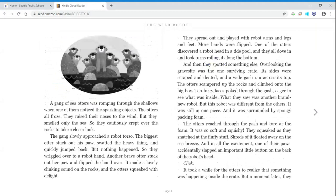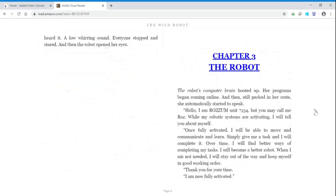The otters reached through the gash and tore at the foam. It was so soft and squishy. They squeaked as they snatched at the fluffy stuff. Shreds of it floated across the sea breeze. And in all the excitement, one of their paws accidentally slapped an important little button on the back of the robot's head. Click. It took a while for the otters to realize that something was happening inside the crate. But a moment later, they heard it, a low whirring sound. Everyone stopped and stared, and then the robot opened her eyes.